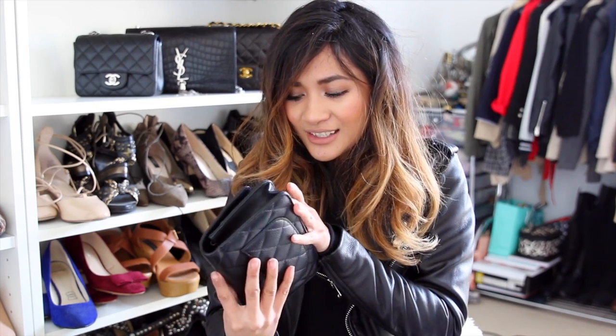So yeah, that is my Chanel wallet on chain, and I do actually like to put it in my work bag sometimes, so that after work if I want to go for a bit of a shop, or I need to do some groceries, I can just take this out and then I don't have to bring my huge Louis Vuitton Neverfull around the shops with my laptop and things like that. So this is my current luxury favorite.